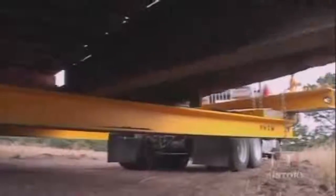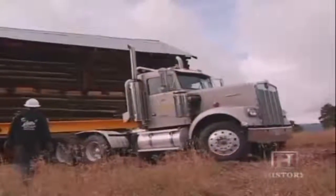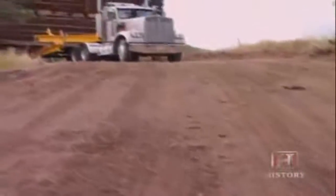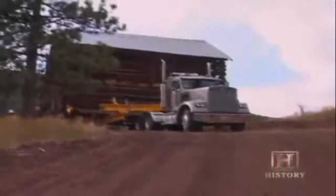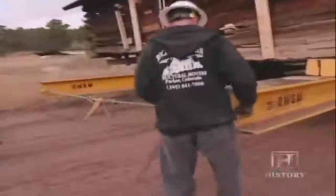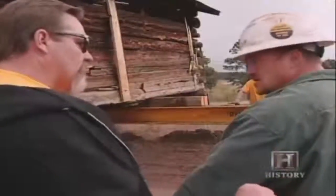Sounds a little creaky, but what do you expect for 100 years old? It's all good. Bill approaches the steep hill. It could prove to be a barn killer. This descent is so steep, the 2-yard loader is attached to act as a brake and prevent the barn from falling forward.